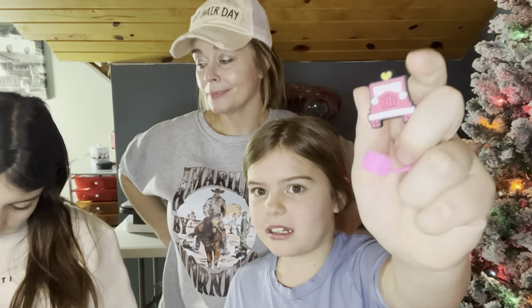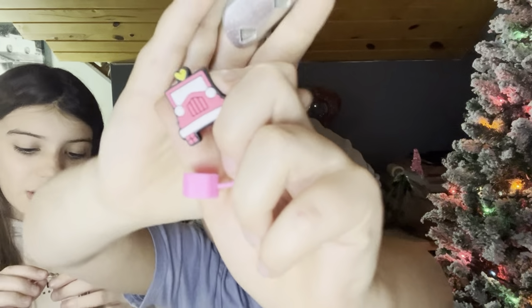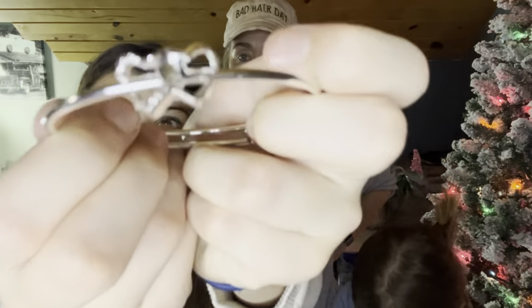Hey, I think that was only like 30 or 40 some cents, that little Jeep topper. Yeah, but I saw it and it was a Jeep. It went in my cart. Very good. Okay. Good job. Okay. So this is a bracelet and it has two hearts on it.